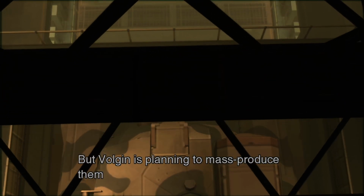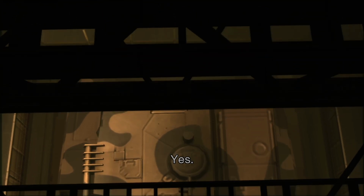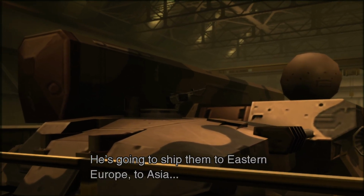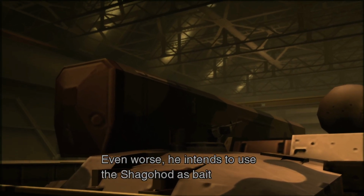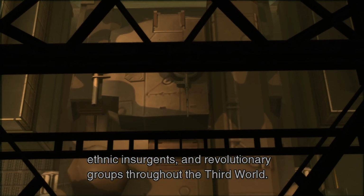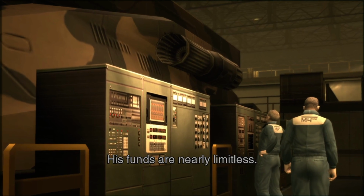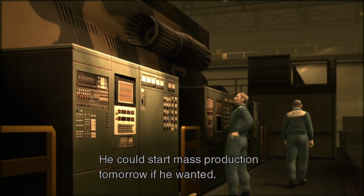But Volgin is planning to mass produce them based on that prototype. And deploy them all over the Soviet Union. Yes, and that's not the end of it. He's going to ship them to Eastern Europe, to Asia, to all the countries of the Eastern Bloc. Even worse, he intends to use the Shagohod as bait to foment armed uprisings among dictators, ethnic insurgents, and revolutionary groups throughout the Third World. His funds are nearly limitless. He could start mass production tomorrow if he wanted.